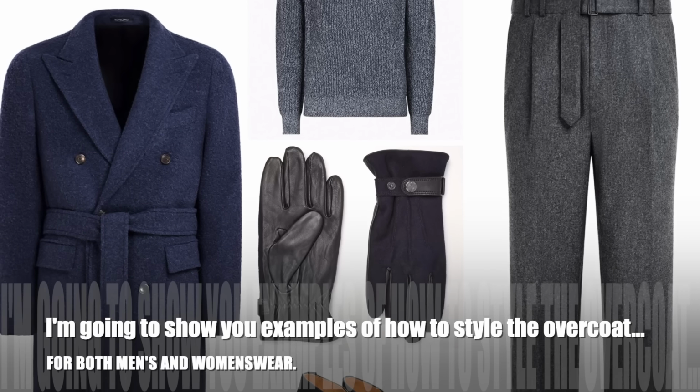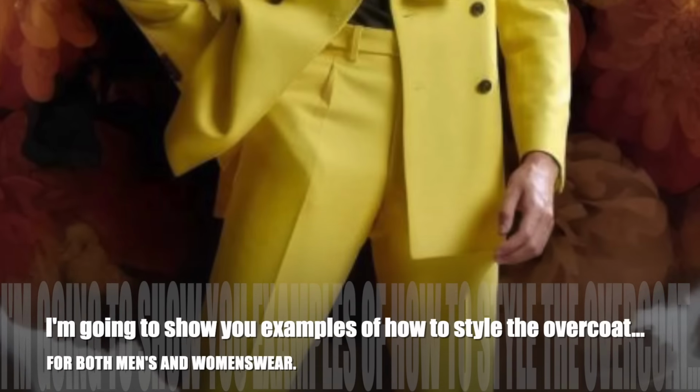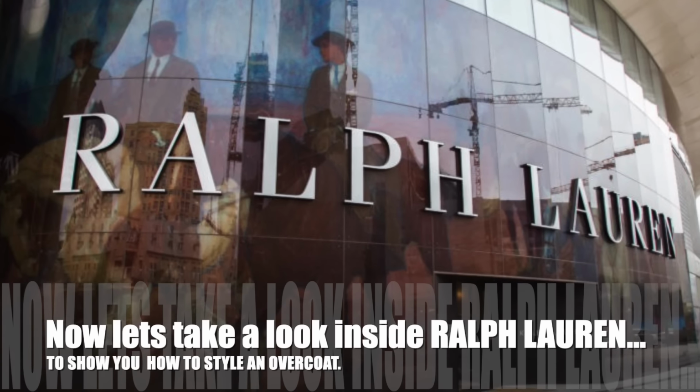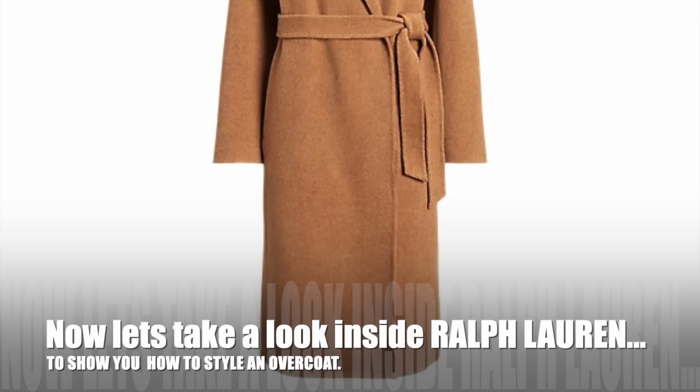I'm going to show you examples of how to style the overcoat for both men's and women's wear. Now, let's take a look inside Ralph Lauren to show you how to style an overcoat.